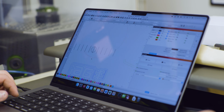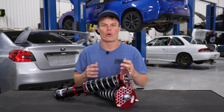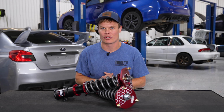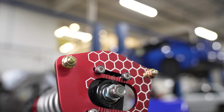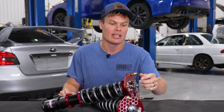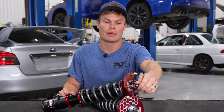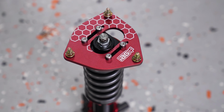The other differences that you'll notice are the valving and the damper settings are slightly different for the IAG Street Series coilovers. Other than that though, there are a lot of similarities. You're going to get the camber adjustment plates on the front, allowing you to dial in that alignment after you set your ride height, 24 clicks of rebound and compression adjustment, and these hex locking collars for preload and height adjustment, so all really nice features to have.